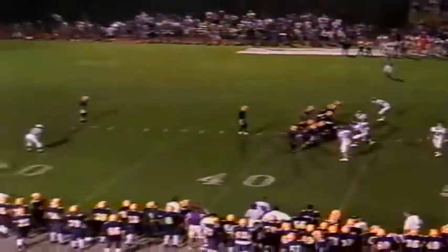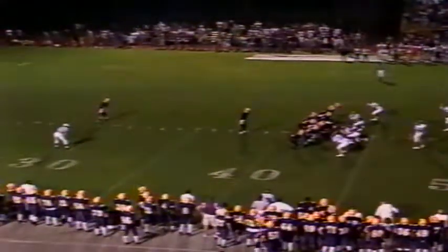So Lebanon, on the first possession of Smyrna's in the second half, forces a punt, and that feels good. Back to return for Lebanon. Matthew Maynard goes into deep punt return formation. Sonny Gray will kick it.